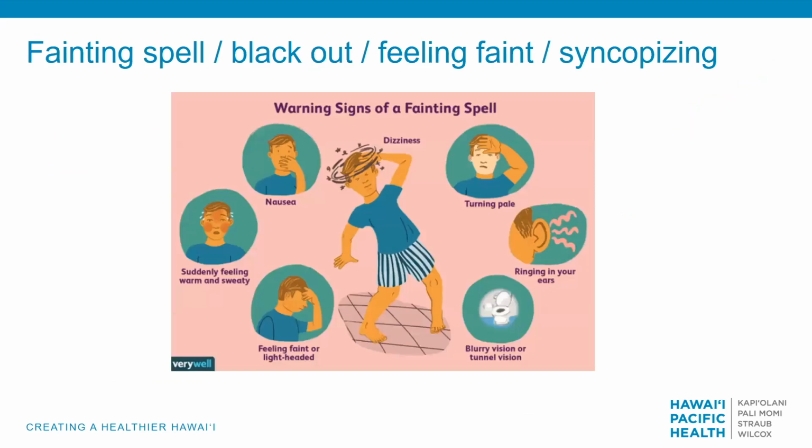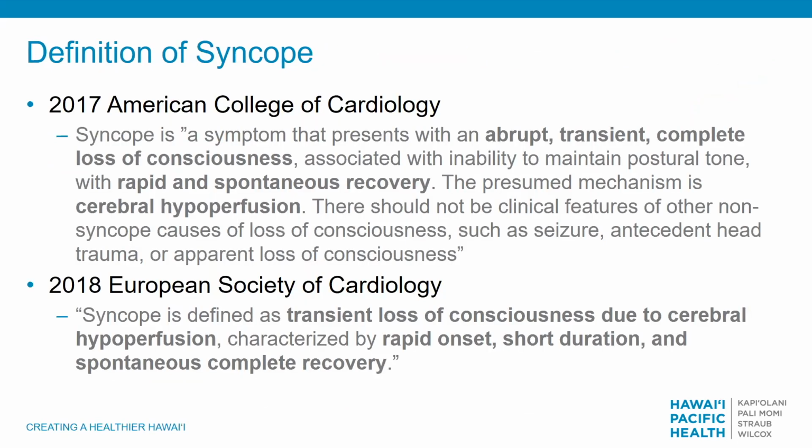Thank you. So here are the wonderful misnomers of fainting spells and I don't know what. The best is the last one, syncopizing. I don't think that's a word. So let's just dial it in. The appropriate word is syncope.